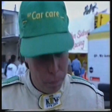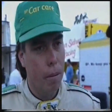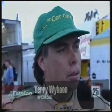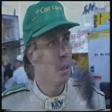Terry Wyhoon off to a fantastic start for the night, pole position, but unfortunately things didn't go to plan. What did it feel like, Terry? Well, we started off okay on that first lap, George, but it felt to me like maybe the right front tyre was losing some air pressure. It was developing a fairly severe understeer, and it got worse and worse. And then on that 3rd or 4th lap, I come onto the front straight with a lot of lock on, and she just went straight forward into the wall.